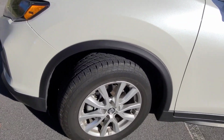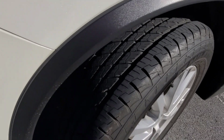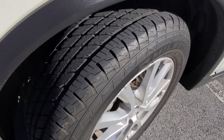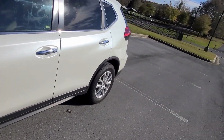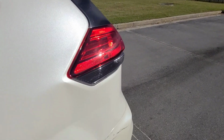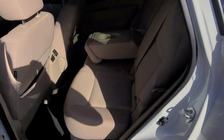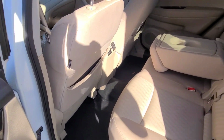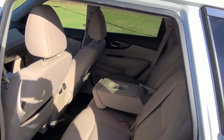I put some Milestar tires on it. They had a good looking tread, real deep tread, and I like those, so I put a set of those on there. They were like $400. Not bad. They've got good ride quality. Man, that sucks. Jeez. But my daughter, she takes pretty good care of it as far as keeping it clean, keeping it washed.